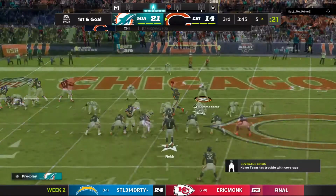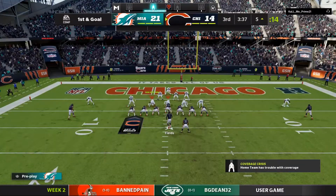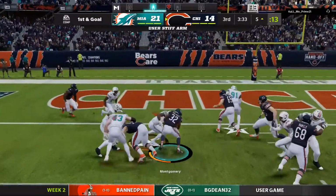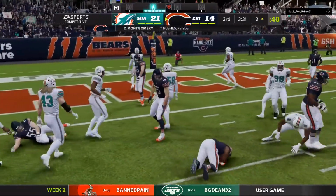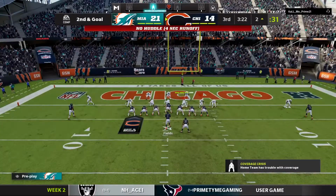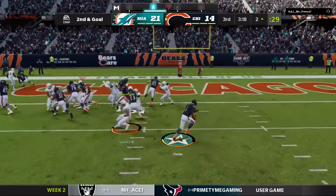A very important 3rd down conversion right there, because when you're trailing and find yourself this deep in enemy territory, the kicker's not even part of your thought process. You got to make it pay off with 6. Nice connection right there to set up 1st and goal. 2 of their 3 red zone trips so far they've come up empty on. They'll look to reverse that trend on 2nd and goal.